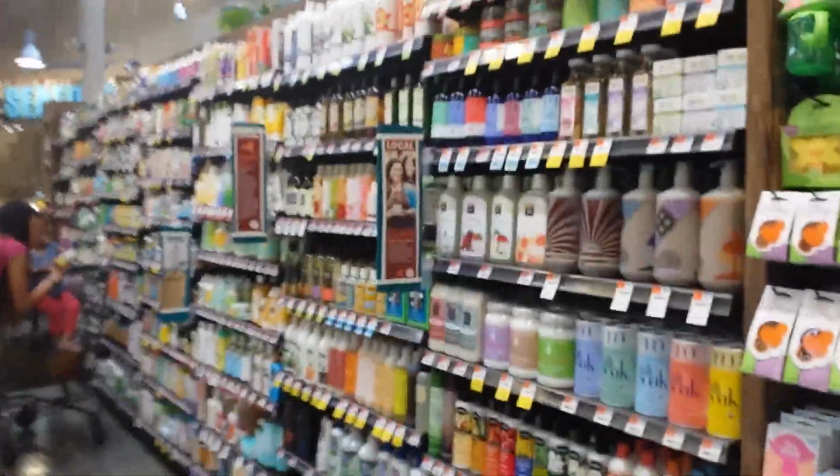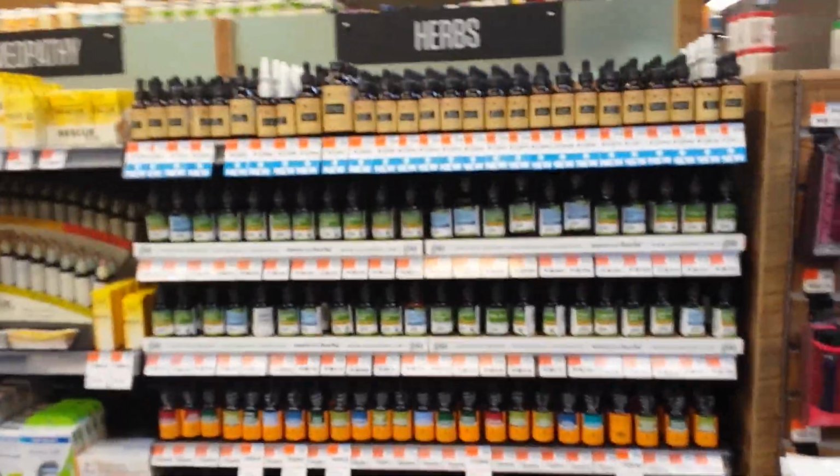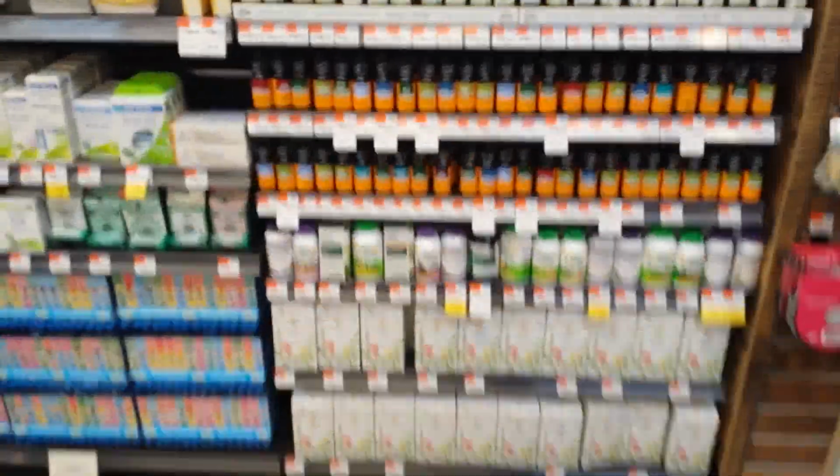So, my favorite part of Whole Foods, you can guess, is the cosmetics area. Yes. Look at all that beautiful stuff. Whenever I go to Whole Foods, I'd have to go to one in New York. But now there's one really close where I don't have to go to New York anymore to go to Whole Foods. These wonderful things.